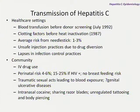There's also good evidence of transmission through traumatic sexual acts leading to blood exposure. A consistent finding in the epidemiologic studies is a higher risk among people who have multiple sex partners, particularly among men who have sex with men. It's very likely that transmission could also be facilitated through genital ulcerative disease.